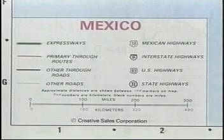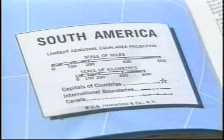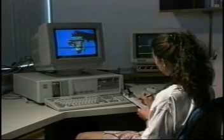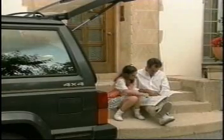The map key contains other important information such as symbols. The map key tells you what different symbols represent, such as that a star is the symbol for a country's capital city. People use maps for many purposes, so there are many kinds of maps containing various information.